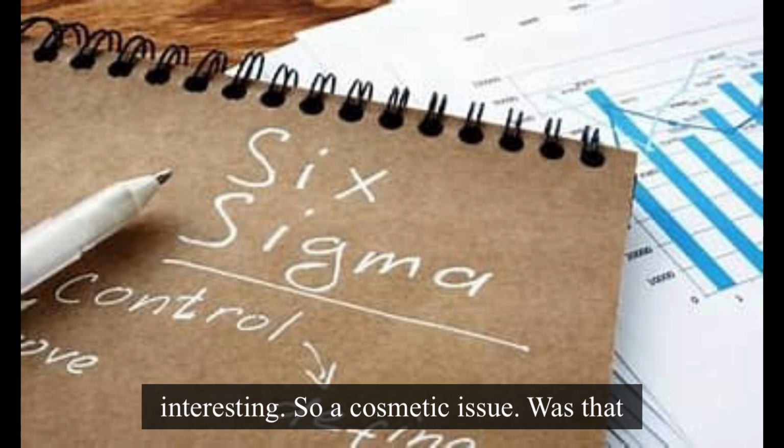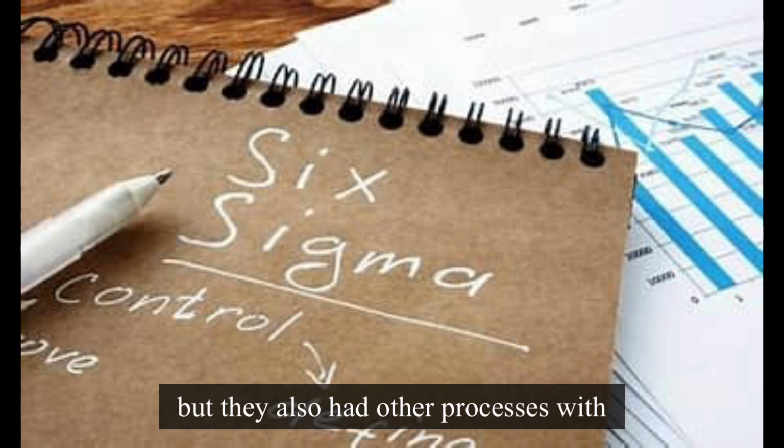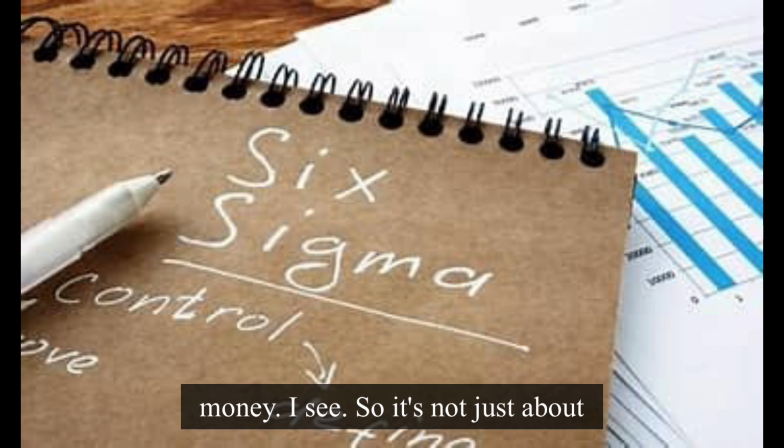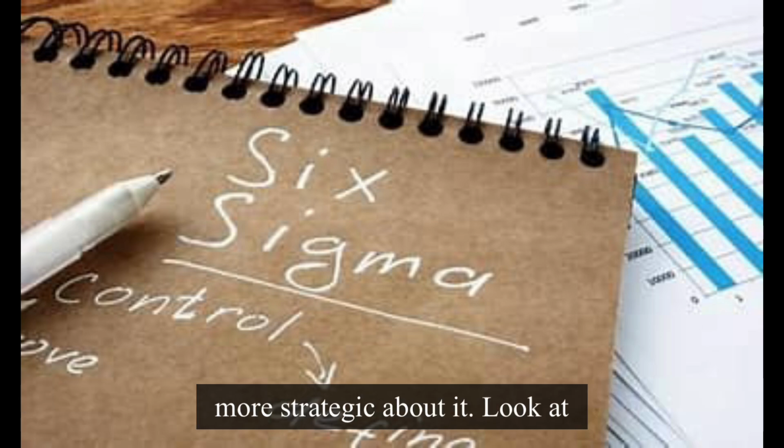Oh, interesting. So a cosmetic issue, was that their biggest problem? Well, it was causing a low sigma level, but they also had other processes with lower sigma levels that were actually costing them way more money. Ah, I see. So it's not just about blindly chasing the highest sigma level. Right. You have to be more strategic about it. Look at the big picture.